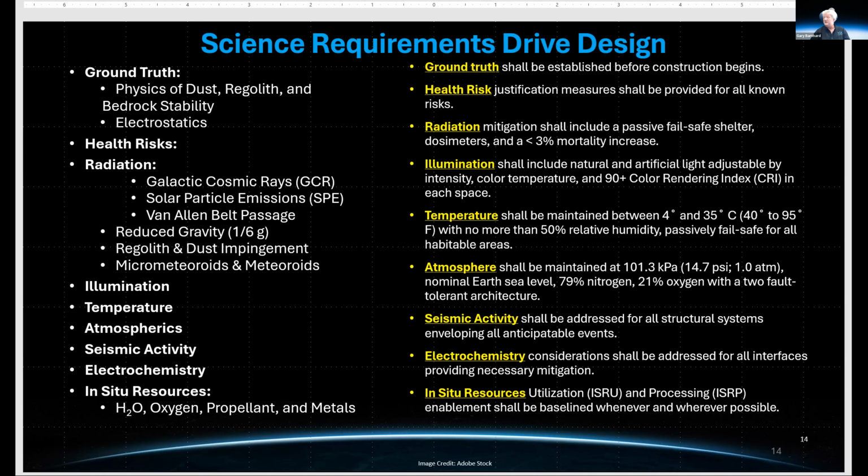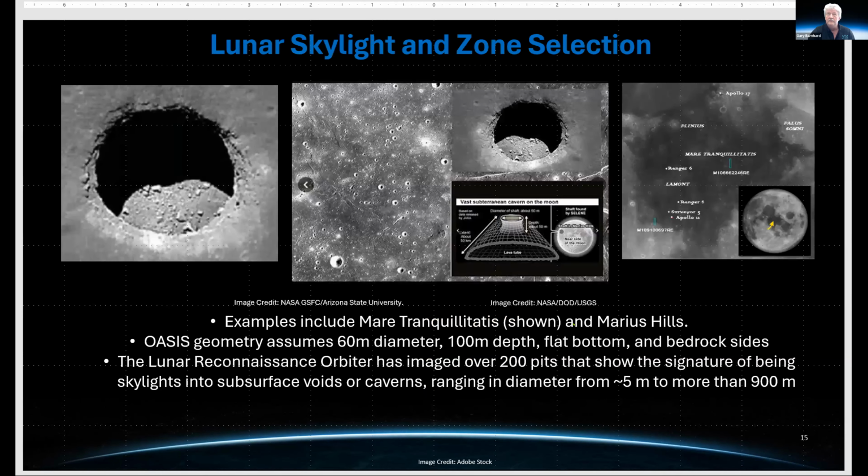There is seismic activity on the moon that has to be contended with and addressed in all of the structural systems, enveloping all anticipatable events. There are electrochemistry considerations. We saw a lot of that in earlier presentations, and how it is we're going to make in situ resource utilization work.